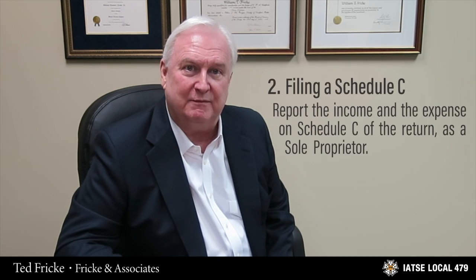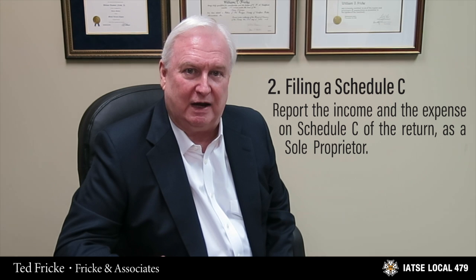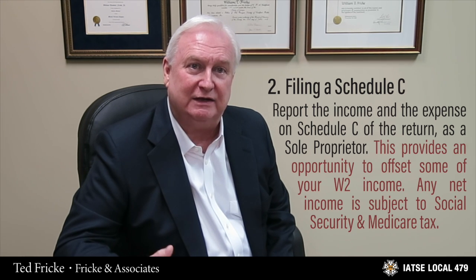The other is that we put both the income and the expense on Schedule C of the return. That's reporting as if you're a sole proprietor. In that case, you can take expenses that will exceed the amount of income, so you can actually show a loss that would offset some of the W-2 income that you have on the return.